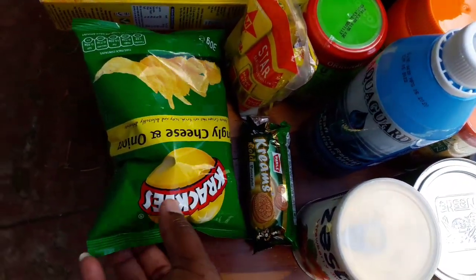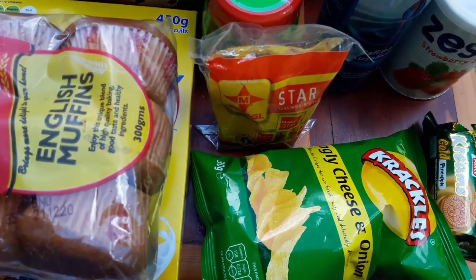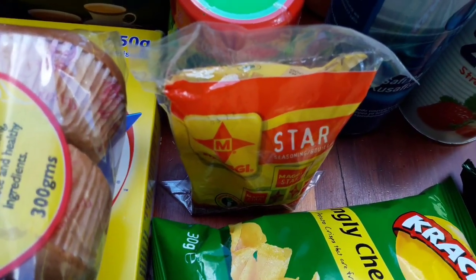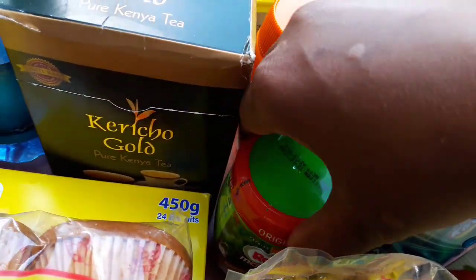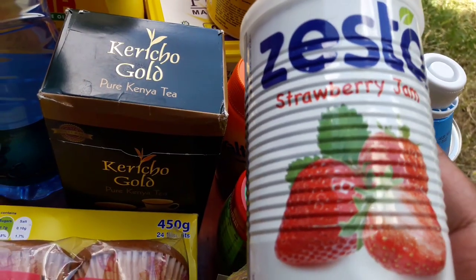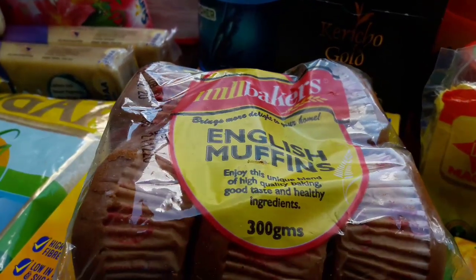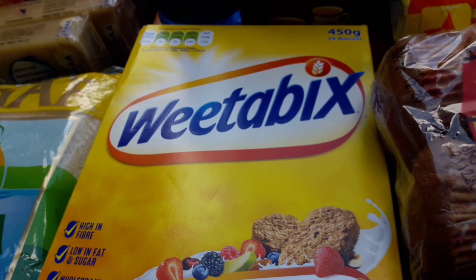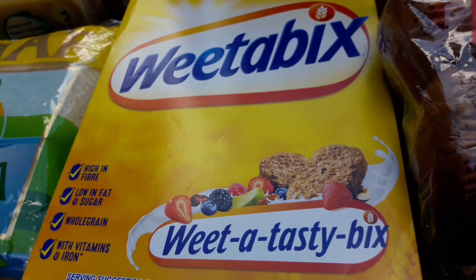So starting from this direction, these are crackers, tiny biscuits here. These are my son's pick for his entertainment. I have Maggie cubes here, 1 pack. I have Aquaguard. I have Royco mchuzi mix, original beef flavor, Zesta strawberry jam, some English muffins from Mill Bakers. I got some Weetabix here. These Weetabix are my favorites.